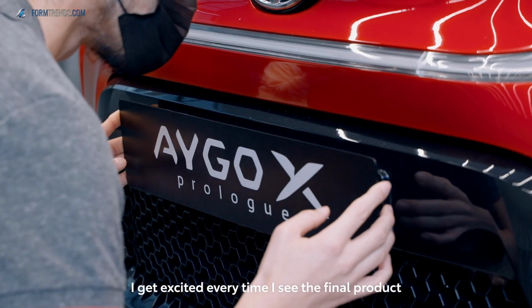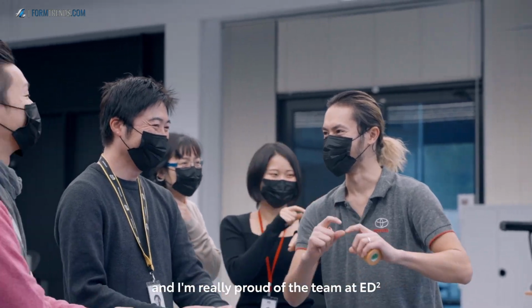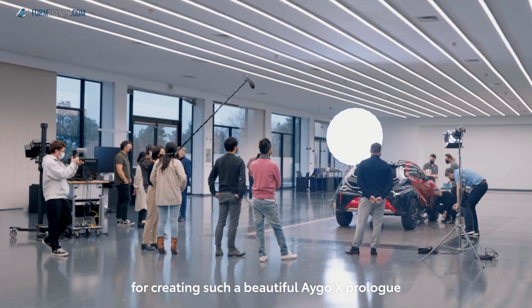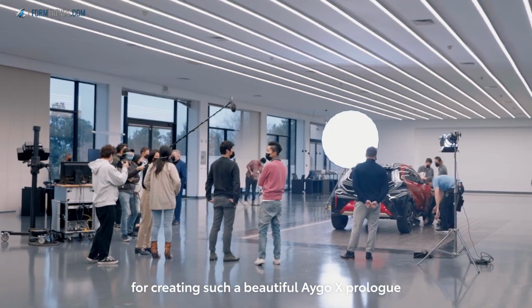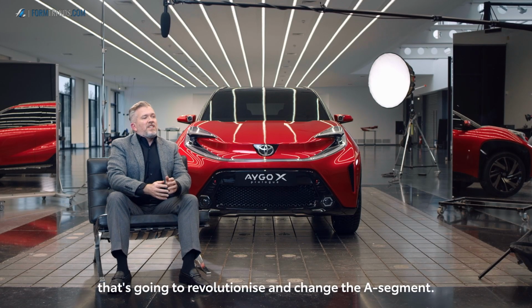I get excited every time I see the final product, and I'm really proud of the team at ED2 for creating such a beautiful Aygo X Prologue that's going to revolutionize and change the A segment.